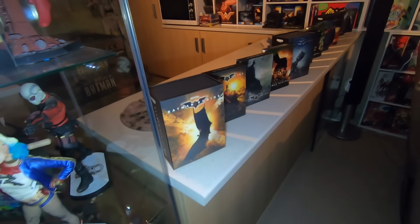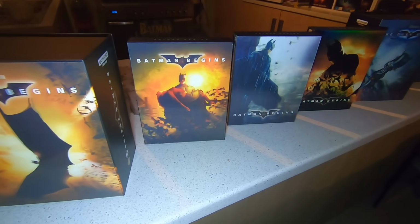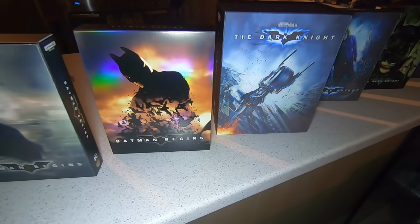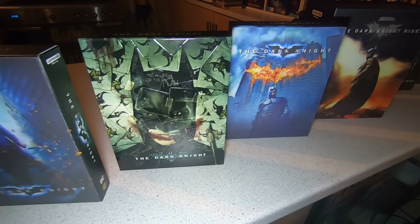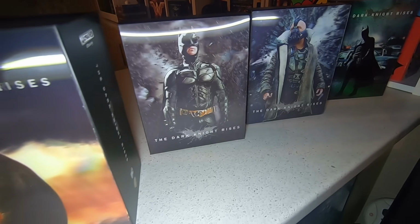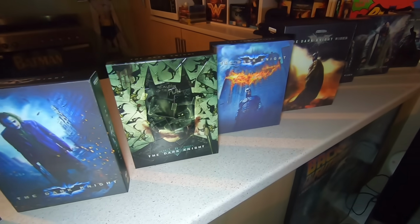And then one of the newest releases for premium steelbooks is the HD Zeta Nolan trilogy, one of the best trilogies ever made. Received these awesome steelbook treatments. So these slip covers, lenticulars, full slips are just absolutely beautiful. So that's there.